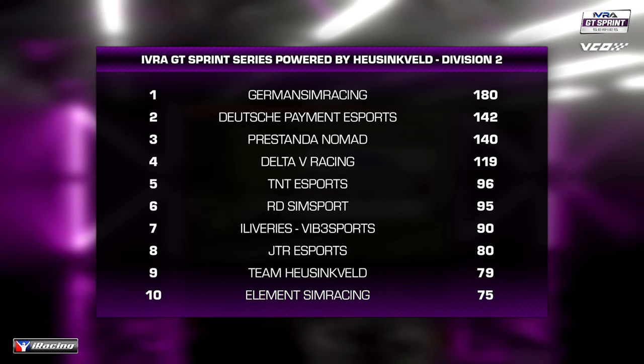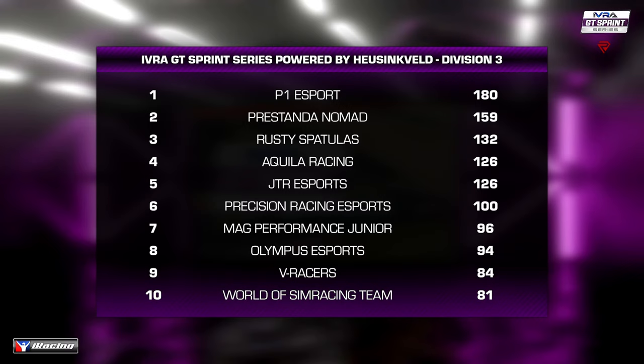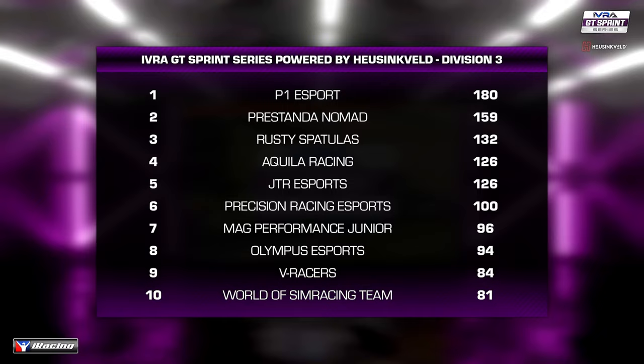In Division 3, P1 Esport, 2 second places? That sees them at the top of the point standings over Pastrana Nomad. Rusty Spatula is a fair bit back in third, also in triple digit points, should say, for our Racing JTR Esports and Precision Racing Esports. Mank Performance Jr., Olympus Esports V Racers, and the World of Sim Racing team round out that top 10.